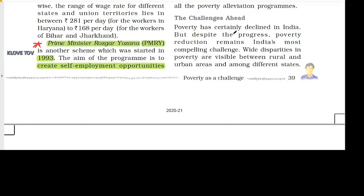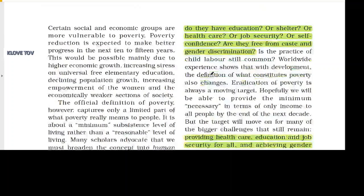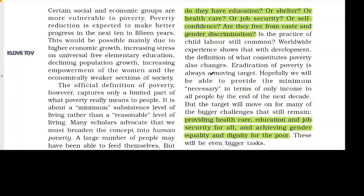The challenges ahead. Poverty has certainly declined in India, but despite the progress, poverty reduction remains India's most compelling challenge. Wide disparities in poverty are visible between rural and urban areas and among different states. Certain social and economic groups are more vulnerable to poverty.